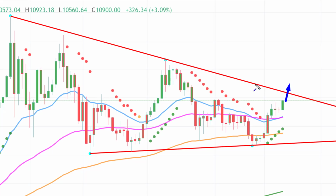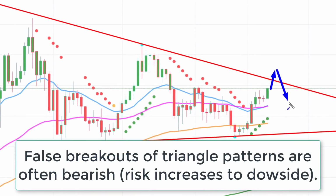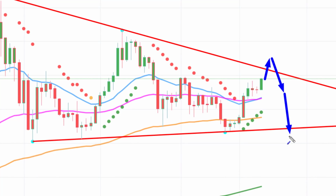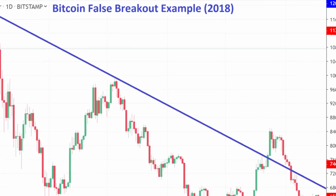So they break above this triangular formation or indeed this trend line. And then a few days later or a week or so later, they usually fail and then drop back below them again. When that happens, the risk of a further drop lower increases dramatically. By the way, this is called a false breakout pattern, and a false breakout to the upside is a very bearish signal.